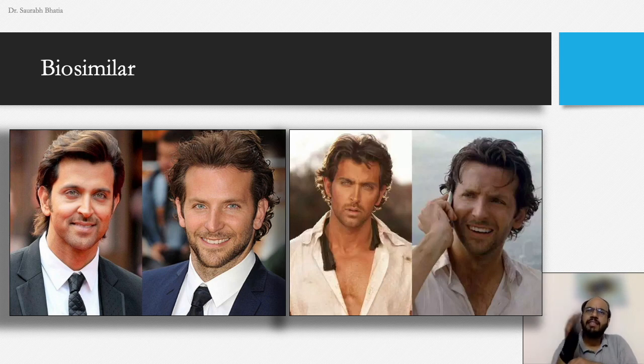It should be the same so that it can get approval for usage in different disorders. So let me just say it again. If a product is a biological, it is a patented product. That means if a company has made a biological, the recipe to make it, the protein structures, the amino acid sequence, everything is under a patent. So other companies cannot make that, or otherwise they will have a lawsuit.